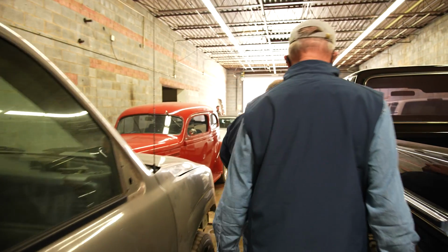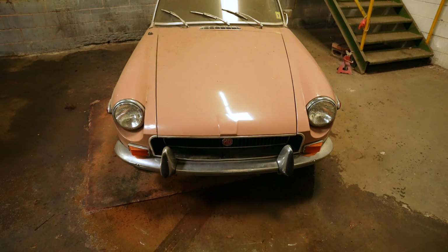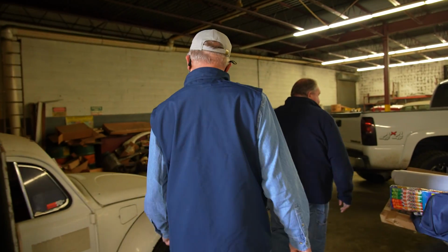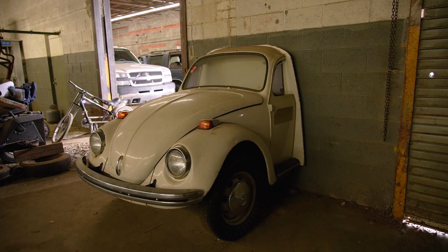So the Z cars, the Roadster, this MGB, are any of these for sale? I'd sell the MG. I'd probably want $4 grand. There's half of a Volkswagen. So you're asking half the price for that? Half the price. Half price.